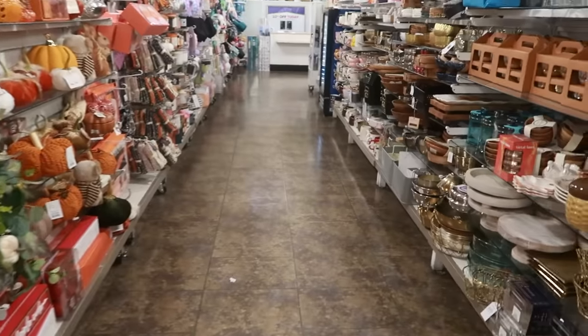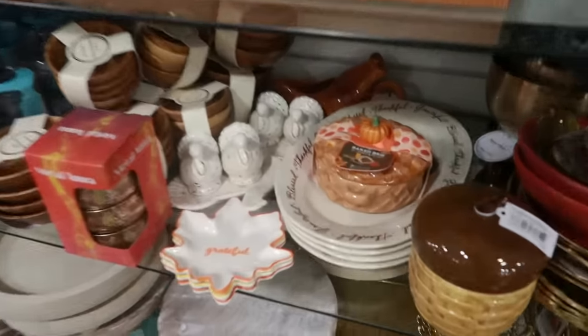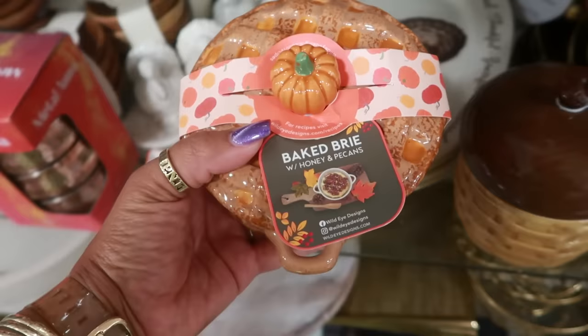Okay, you guys, I'm in the checkout lane. I didn't pick up anything, but I always check this before I leave. I hope you enjoyed this quick walkthrough of HomeGoods.